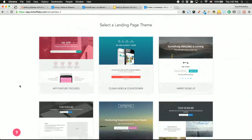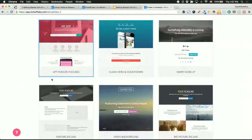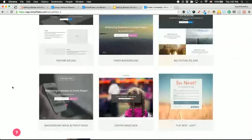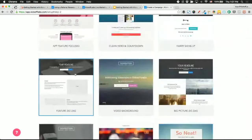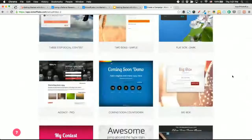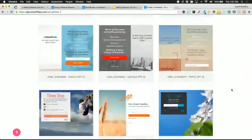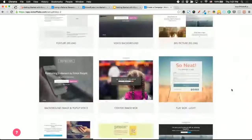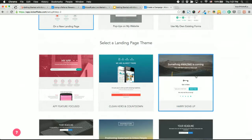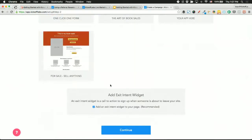Looking at all our demo pages here, the ones at the top are the ones that convert very well. But that doesn't mean that the ones at the bottom aren't going to convert. To really convert visitors on your page to actually sign up, it's not too much about the actual design. It has to do a lot more with the copy, and I'll get more into best practices about copy a little bit later on. Let's go ahead and choose one of my favorites, which is the Harry Signs Up.